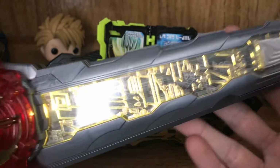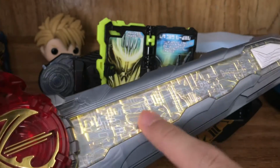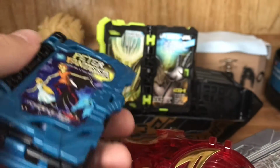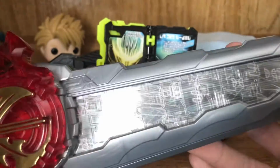As you can see, when it comes to Wonder Ride books that are being used by other riders to unlock Volume 2 forms, they do get their own separate little tune there for the element that they're using, as well as the Chapter 1. It's the same story with the Peter Fantasista Wonder Ride book, because if you put that in by itself, it'll say Nagare, Isatsu, so on and so forth, which is something I did not include in my initial video about it. But the video was already long enough as it is, so I figured I might as well point it out here to make up for lost time.